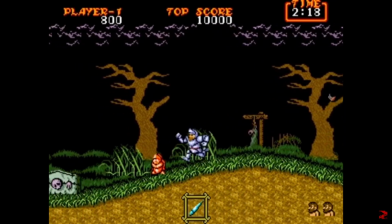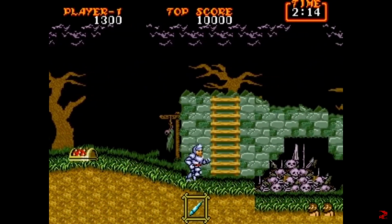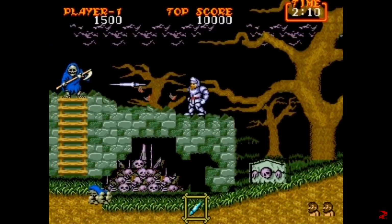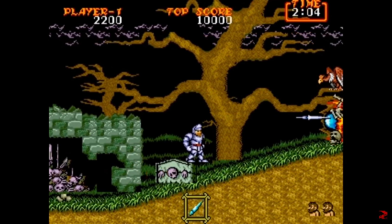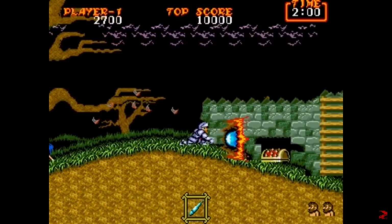I always want to say Super Ghouls and Ghosts, but that is Super Nintendo. Ghouls and Ghosts. A lot of people say that this is the best one, so I wanted to pick it up and try it out. I've played a very, very small amount of it, because that is definitely a game that I'm going to play one night when Rider's over. We'll pop this in and see how far we can get.